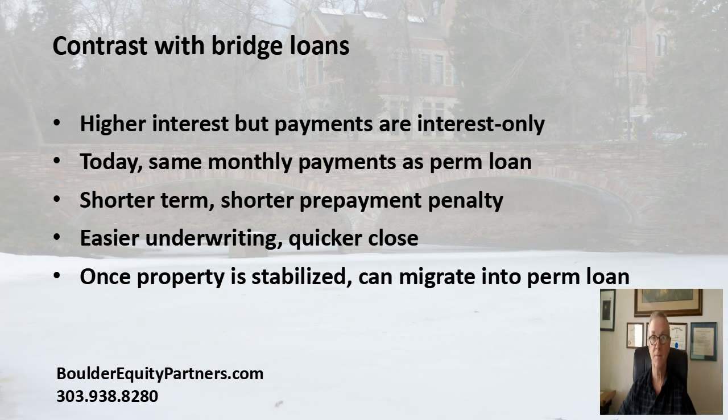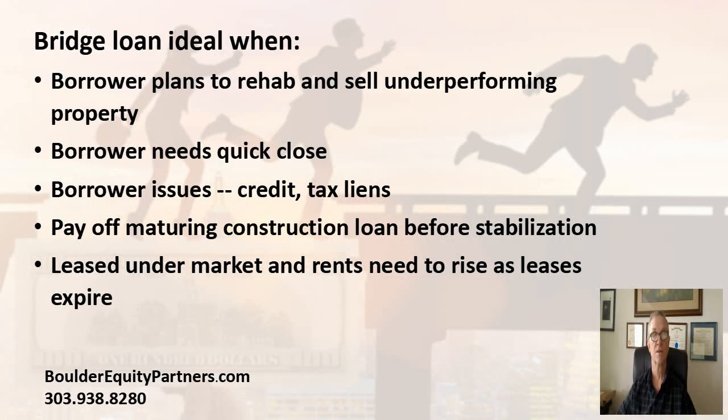And once that property is stabilized, then you can go back and migrate that into a longer term perm loan with a lower interest rate. So a bridge loan is really ideal when the borrower is looking to rehab that property, or they might be selling this property on a short-term basis. Maybe it's underperforming right now. They want to get it leased up, get rents raised, get the property rehabbed, and then sell it or refinance into a longer perm loan.